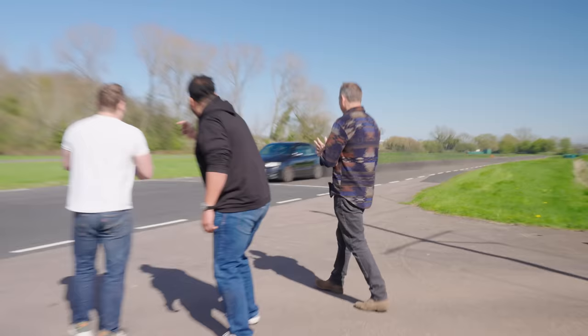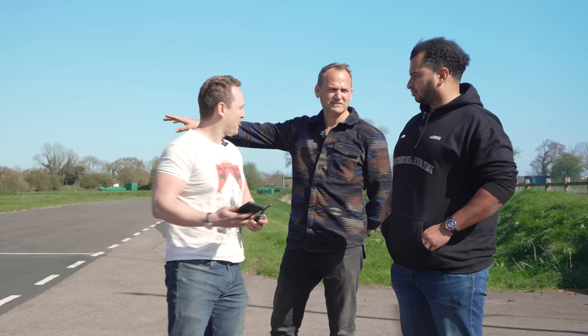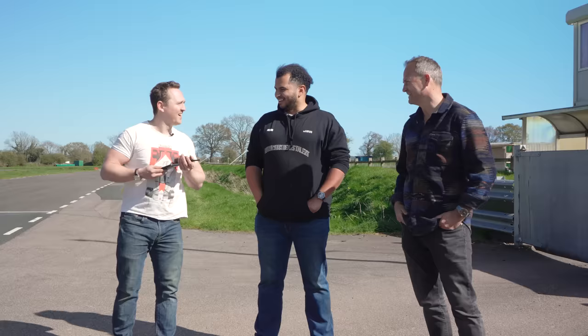Across the line! That was better. It was. That was a 39.85. He's consistent. Yeah. Sliding and changing gear at the same time. Yes. Really coordinated. I'm crapping myself. Oh, brilliant. He looks calm in the car, but that may be the face of fear.